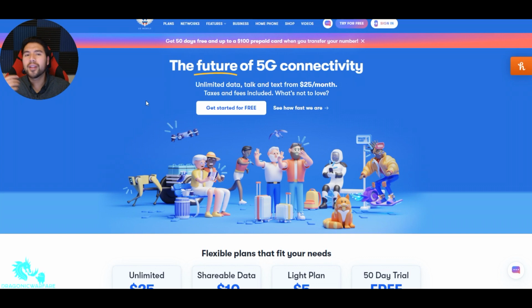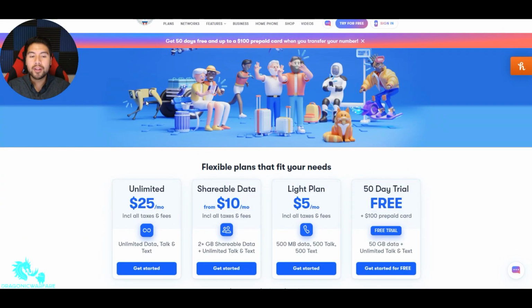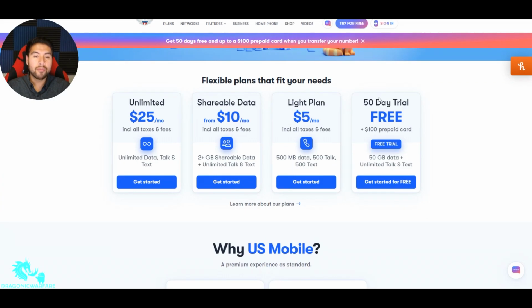So why not? It's kind of like getting a free sample at Sam's Club or Costco. If you like it so much, you'll buy it, and boom, there you go. So $100 is not a bad investment for them. Let's get into it. As you can see here, it is a 50-day free trial plus a $100 prepaid gift card. Let's go ahead and check it out. Now this does come with 50 gigabytes of data plus unlimited talk and text. Let's go ahead and get started for free.